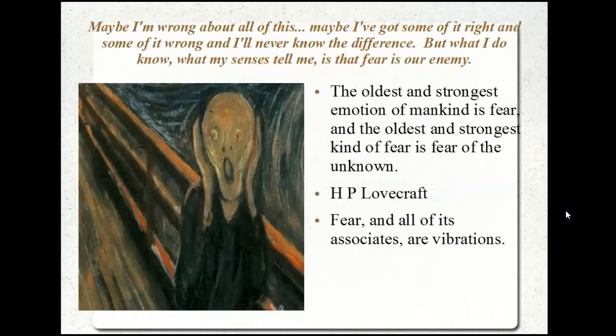And maybe I'm wrong about all this, and maybe I've got some of it right and some of it wrong, and I'll never know the difference. But what I do know, what my senses tell me, is that fear is our enemy. The oldest and strongest emotion of mankind is fear, and the oldest and strongest kind of fear is fear of the unknown. H.P. Lovecraft. Fear and all of its associates are vibrations.